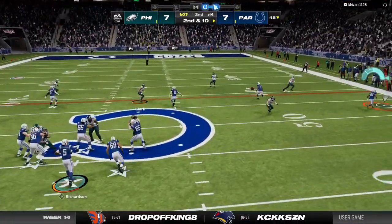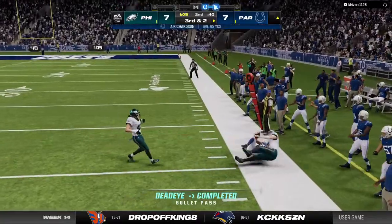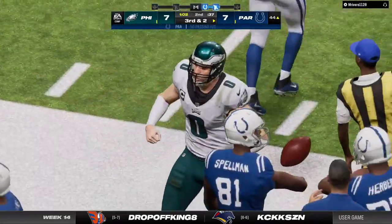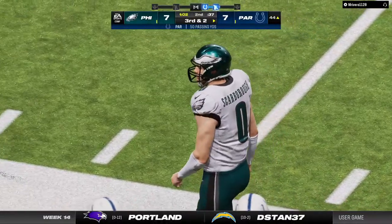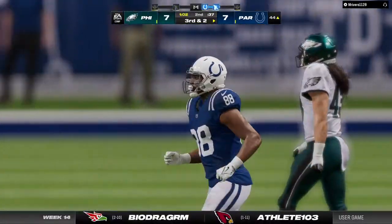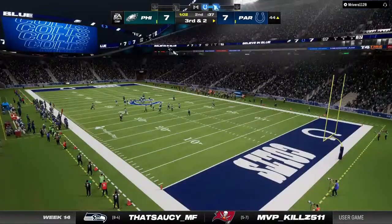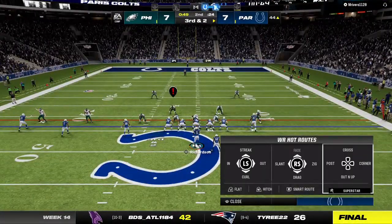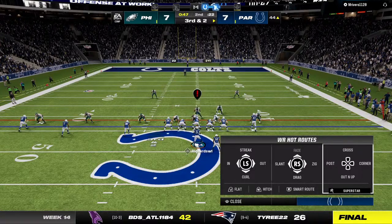Now Richardson. Throwing the out route, incomplete. That's Baldwin. That'll leave them with a 3rd and 2 coming up. They got 8 yards there. Brings up 3rd and 2.